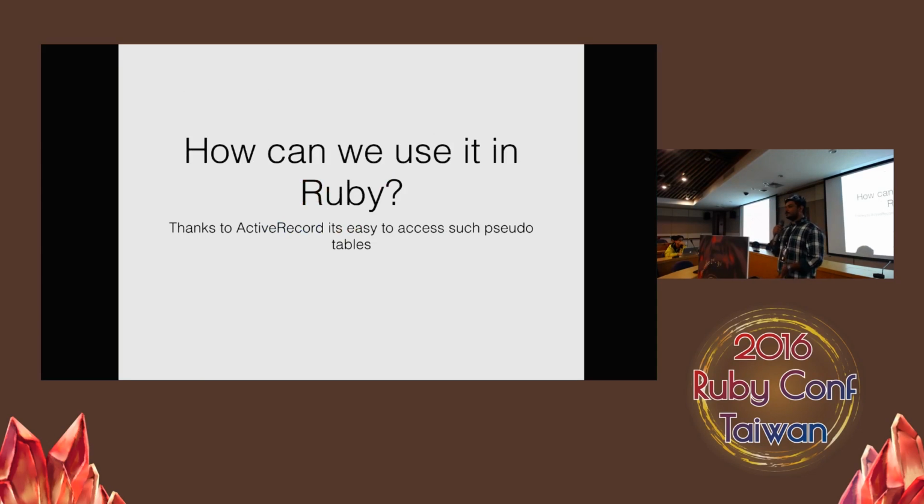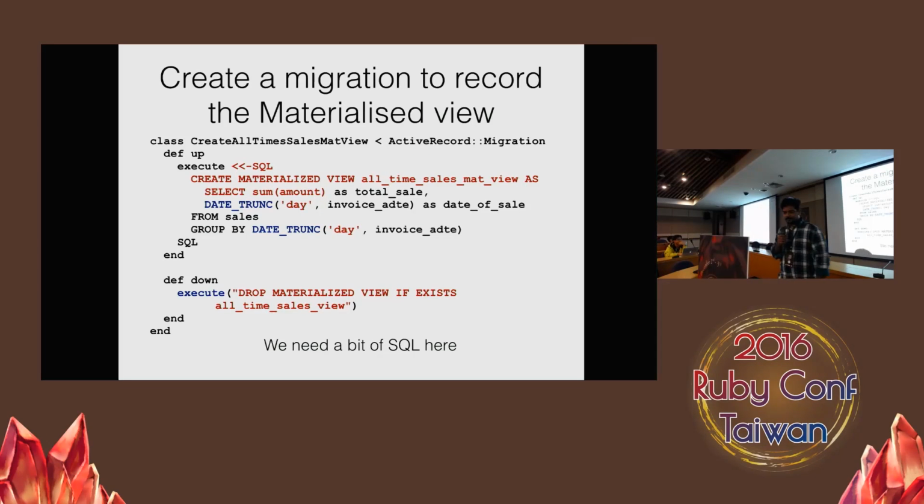But how can I use it in Ruby? That's a question, right? Okay, we are not here to talk about SQL. So thanks to Active Record, it's easy to access such pseudo tables. You need to write a bit of SQL to create a materialized view. Okay, you need to run the SQL as a migration, in which you ask, let's say, for all-time sales.